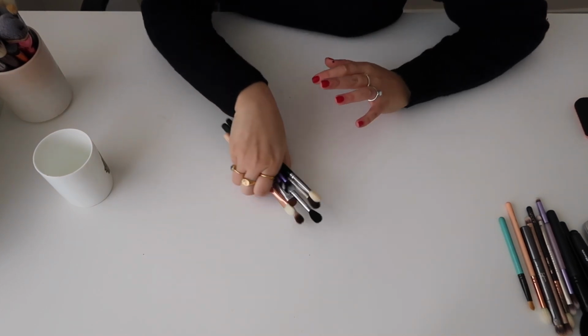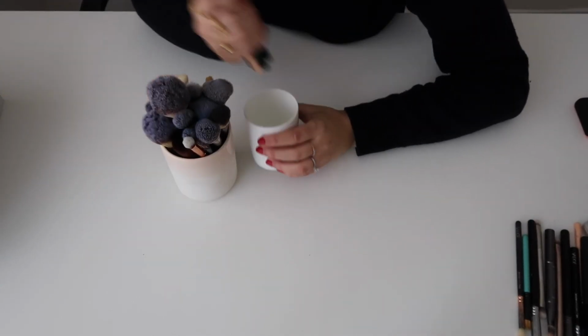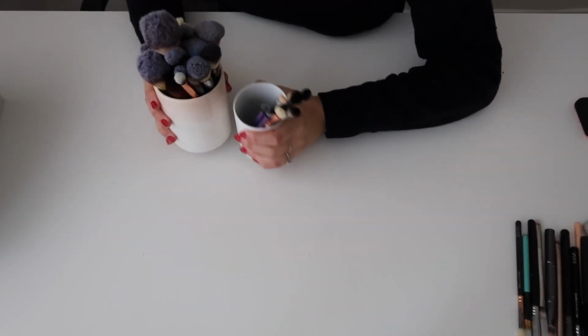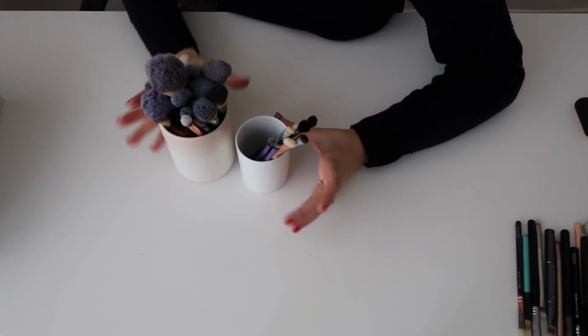I know that seems quite a lot, but I still got rid of these, which I'm quite happy about. So we are going to keep these. Annoyingly, they don't all fit in one pot, but I have got some other brushes. I think once I can go through my other brushes, we'll be filling out both, and they can't both live with my makeup, in my opinion.